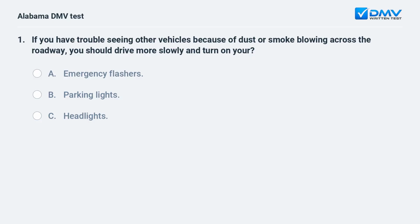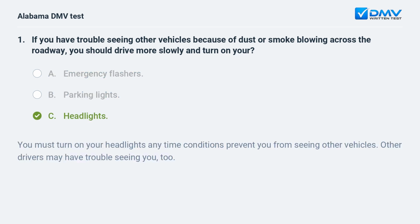If you have trouble seeing other vehicles because of dust or smoke blowing across the roadway, you should drive more slowly and turn on your A. Emergency flashers. B. Parking lights. C. Headlights. You must turn on your headlights anytime conditions prevent you from seeing other vehicles. Other drivers may have trouble seeing you, too.